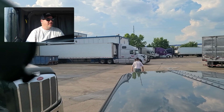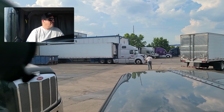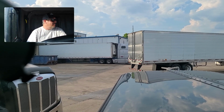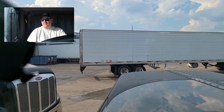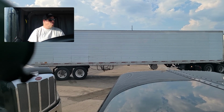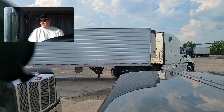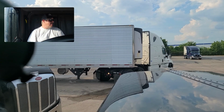These guys are backing in at the same time as me. I don't know why they always do that. They call people that are going to be in doors next to each other to come and back into their doors at the same time. It's really a bad practice. I don't know why so many places do it. It's a terrible way to organize your yard. It ends up costing your yard goat time too, because now I'm blocking everything up.